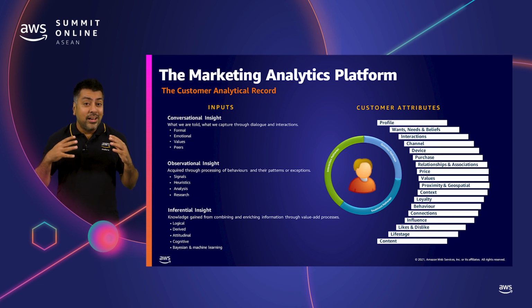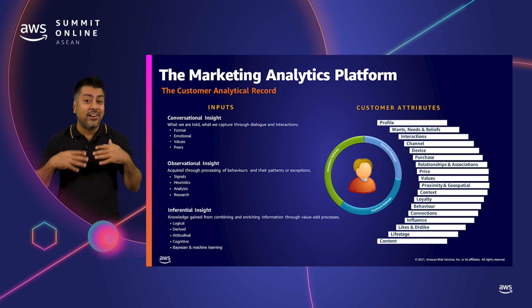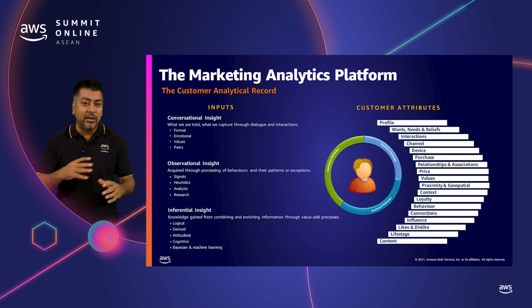Now, there are several other ways to collect this data and build on it. It is a combination of what the customer is explicitly and inexplicitly telling us, and what we are asking them. The customer analytical record is a data set that evolves over time and becomes increasingly effective as it learns from past interactions. Let's have a look at an actual implementation of a customer analytical record.